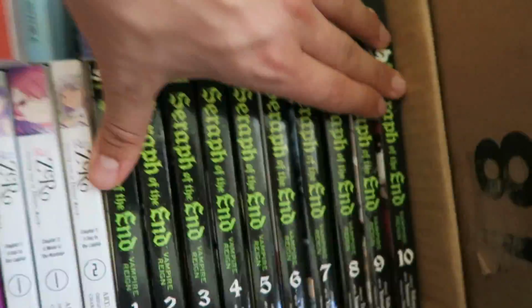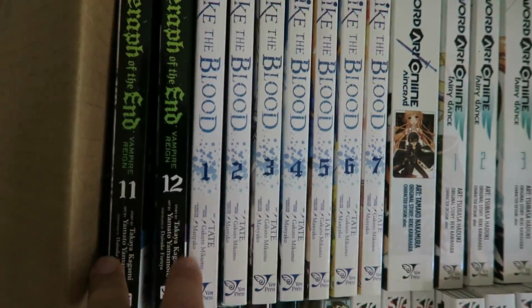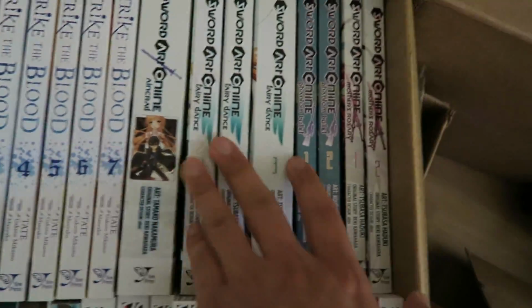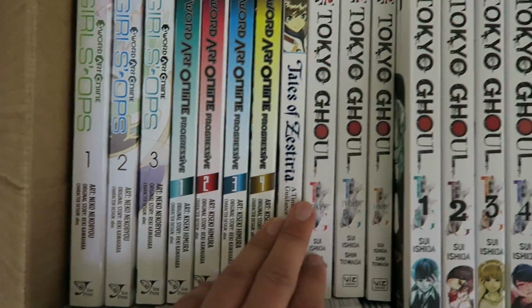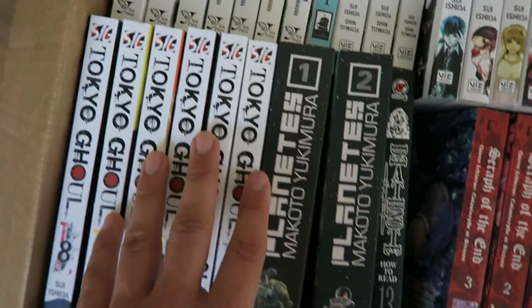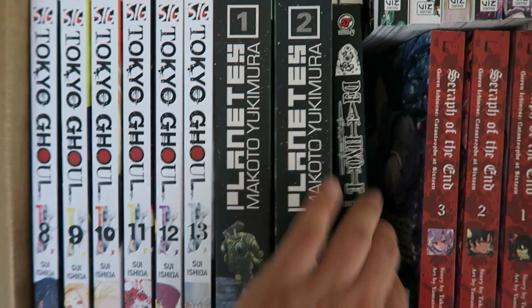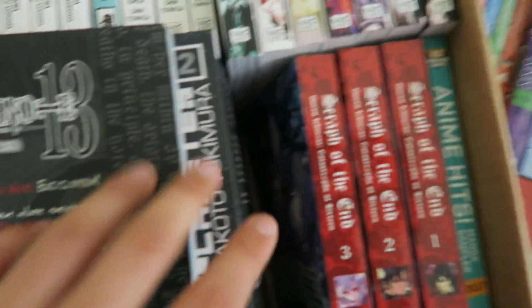all the Seraph of the Ends, which actually end off at the 8th box right over here, the 11 and 12, the Strike the Bloods, all the Sword Art Onlines that you could possibly imagine, Tales of Zestiria, all the Tokyo Ghouls that you can possibly imagine, and then this one couldn't really fit alphabetically, but this was Planetes. Oh, we also got Death Note number 13. That's all the manga I have.